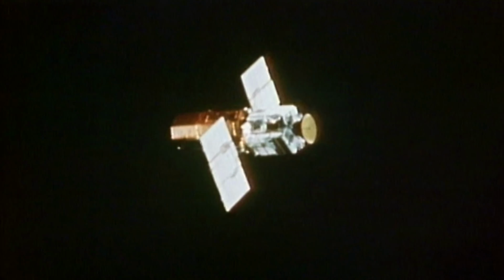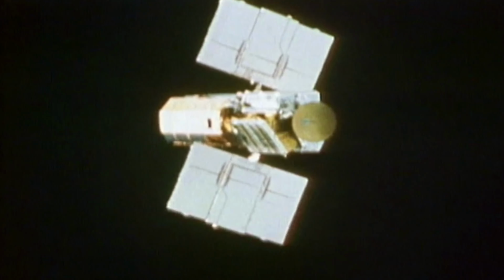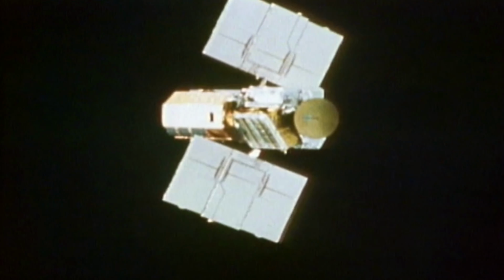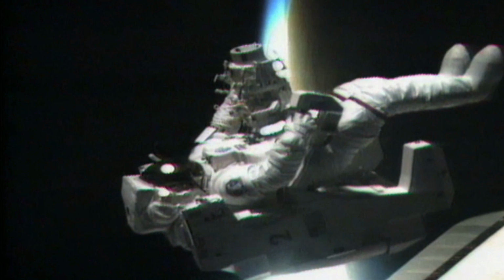The SolarMax satellite, launched in 1980, had lost its attitude control. This left it unable to continue its study of solar flares. But astronauts had been training for a unique repair mission. Nothing like it had been attempted, but NASA was keen to develop the new techniques that the shuttle system was making possible.